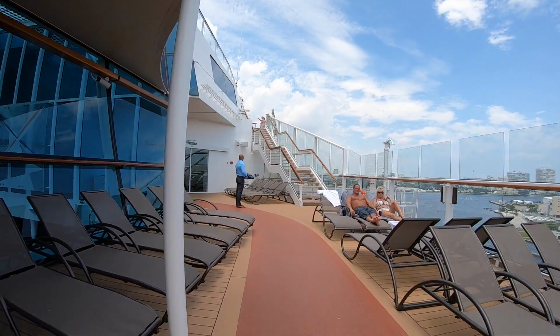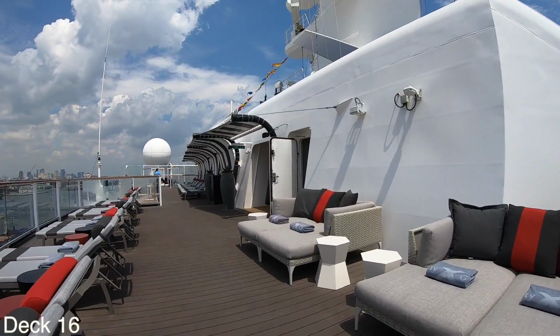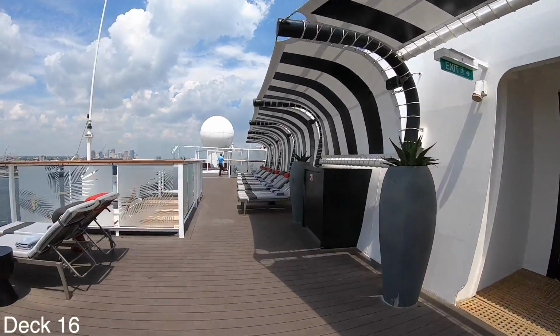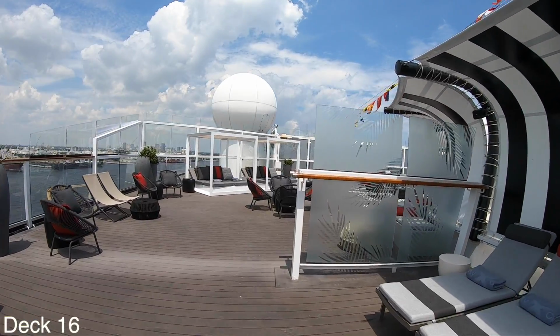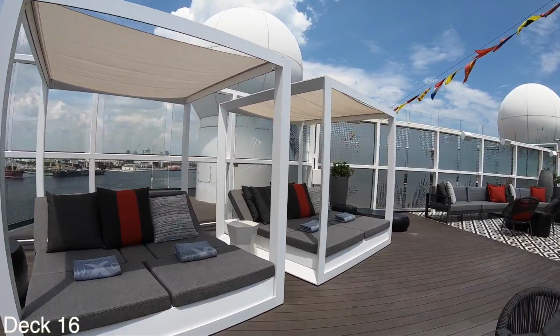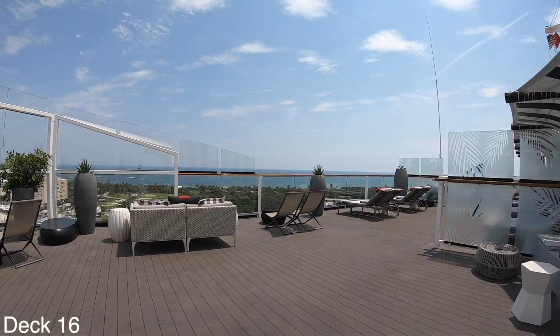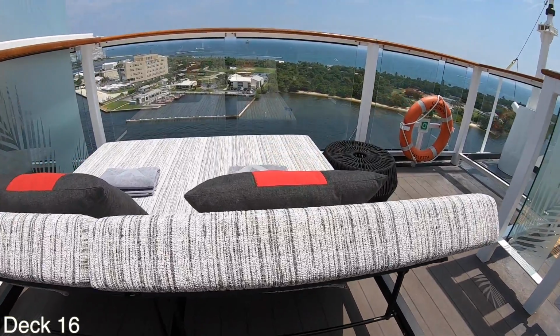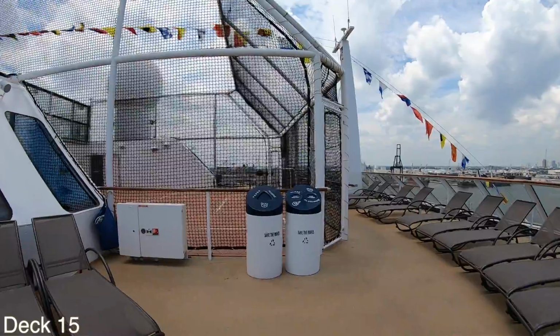Now, right now, we are looking above the solarium and we are here at the Retreat. This area is reserved for guests staying in suites. If you look around, you'll notice that it looks extremely comfortable. Well, it is. You'll notice that there is not a bar, but don't worry about that because there is a server that will help you out and take your order for food and drinks.